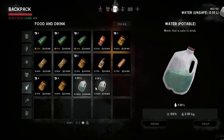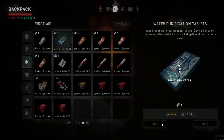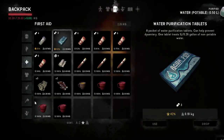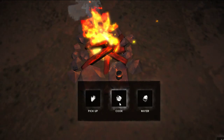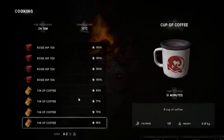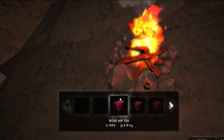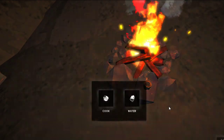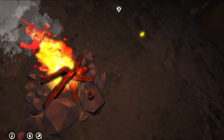Oh, I think we have pills to fix that with. Let's use them. How many does that treat? Let's take a look at our water now. That treated all of that little half of a liter. Let's cook some coffee. 66% stuff. 10 minutes. Do not have an empty can yet. Still got 2 hours. We could probably sleep in here.